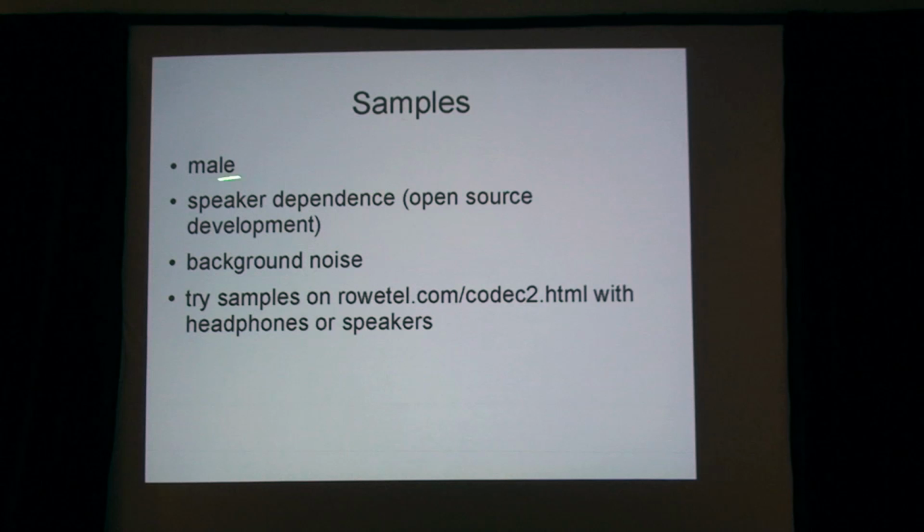The next set of samples, I would like to demonstrate speaker dependence. This is a sample that works well on the AMBE coder, but not too well on CODEC2. What tends to happen with speech codecs is you might find one speaker sounds really good on it, another one doesn't. Just because it works on one doesn't mean it's going to work on the others.